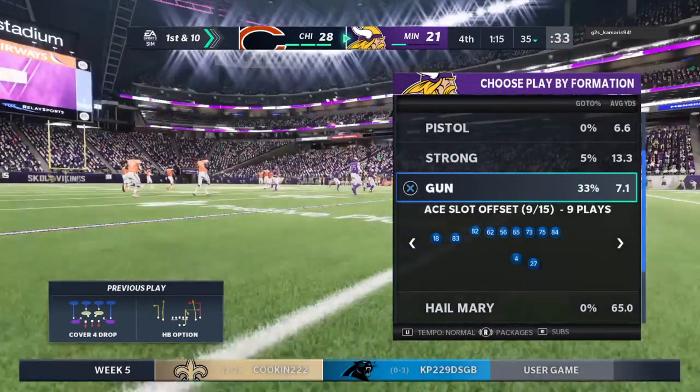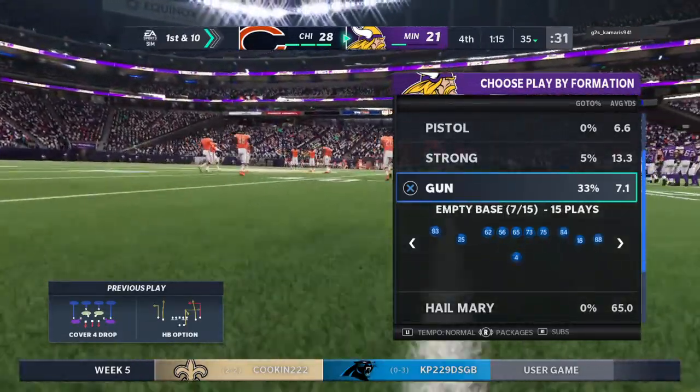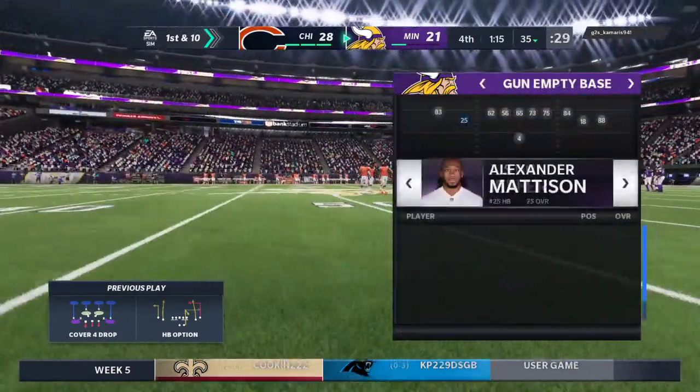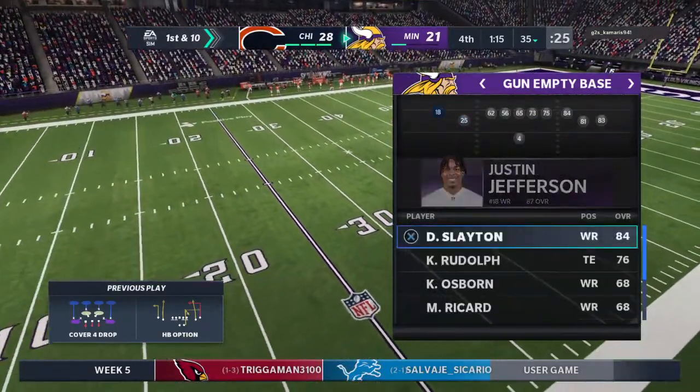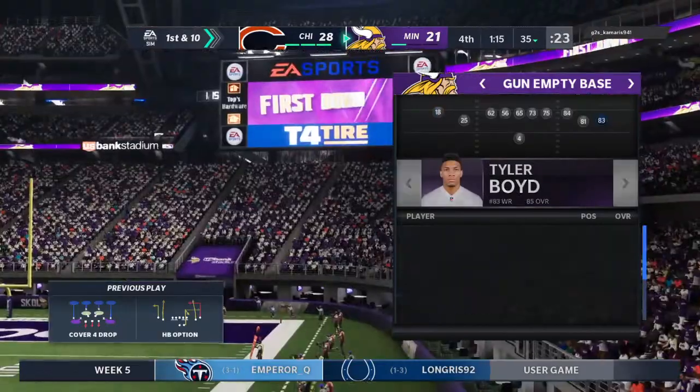4 yards. That's what they need right now. Get the 1st down, get out of bounds, stop the clock. Just playing smart football, understanding the situation, making the plays necessary, and making sure that clock stops at every opportunity.